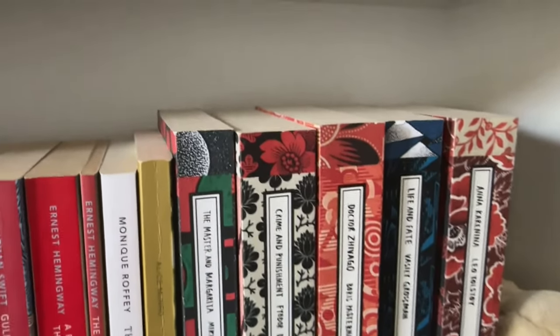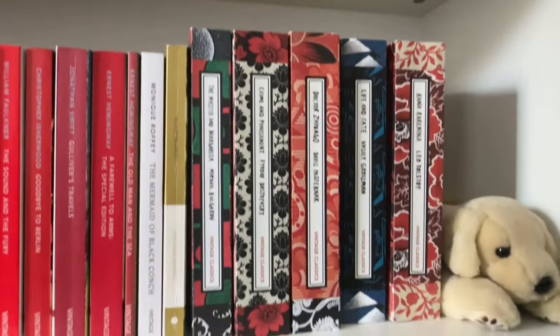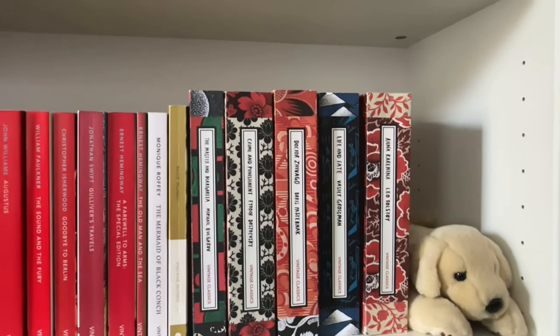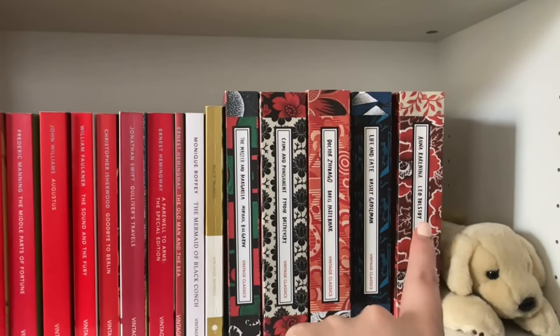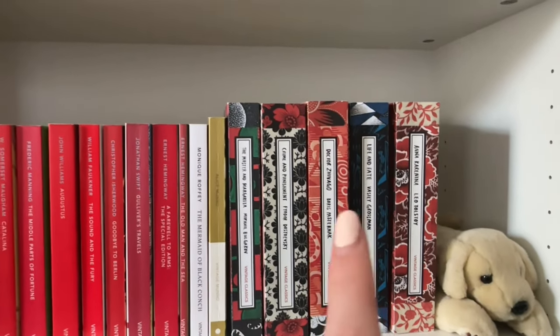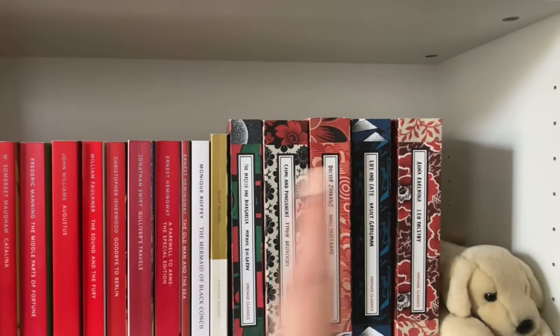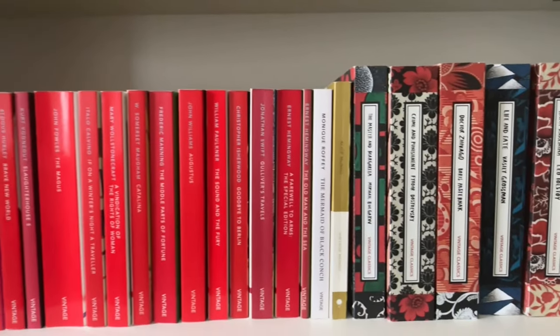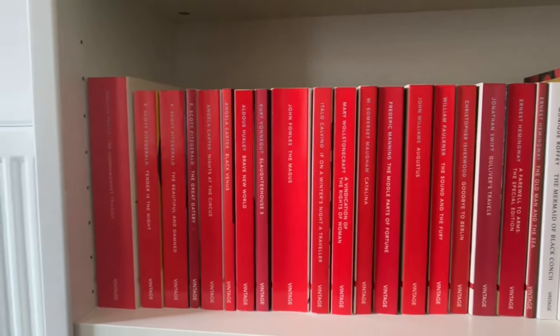I've got the same collection here for the Russian classics. The only one I'm missing, which I still need to purchase, is Tolstoy's War and Peace, which I have read and I absolutely love. I've read Crime and Punishment, but I haven't read any of the others, and I really need to.